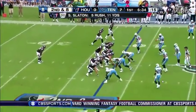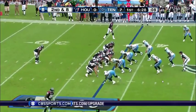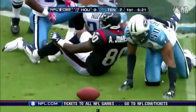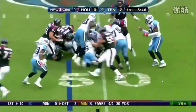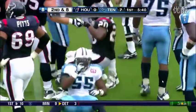Second down and 8 at the 38. Andre Johnson, quiet so far. He comes across in motion. They look for him on a slant, has the catch, and Johnson with the first down. Nick Harper trips him up. 1st and 10 at the 49. Slayton following his block. And Slayton, who had some monster games last year against Tennessee, gains 2.